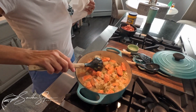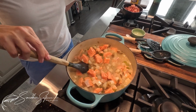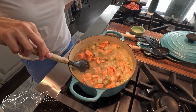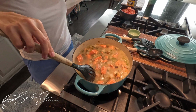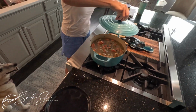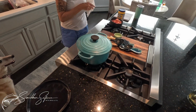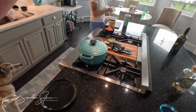So if you want to know how fast salmon cooks, it's been, I don't know, 30 seconds. It's already cooking. For chowder though, we kind of want it to actually start falling apart. So most would call that overcooked, but when you're talking about chowder, it's perfect.